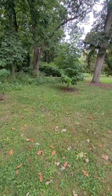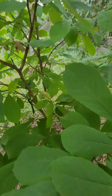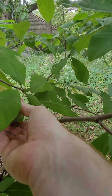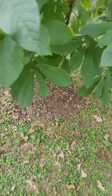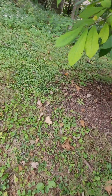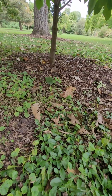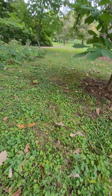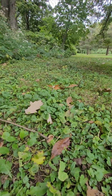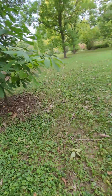So the only tree that's got fruit on it over here is the Shenandoah. And really nice looking fruits. This is the only fruit, so it's not producing a ton yet. Yeah, Shenandoah. Now, does this one have suckers? Let's see. I don't see suckers. Maybe somebody else could see them, but I don't see them on this one.